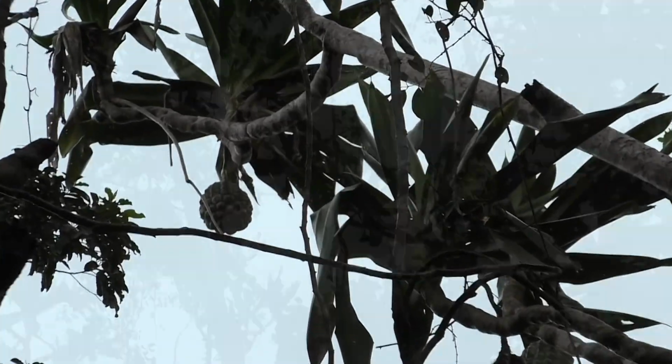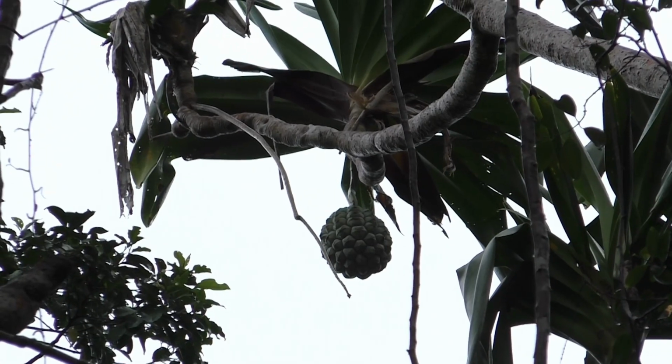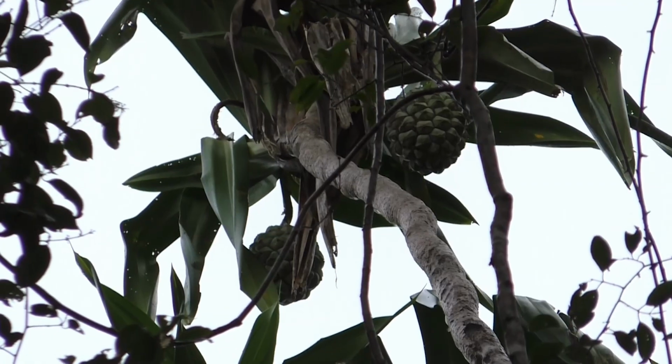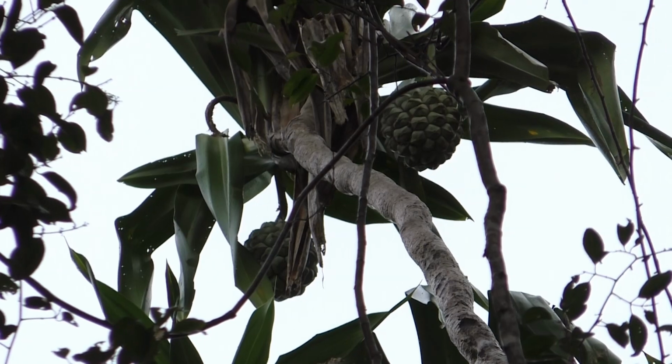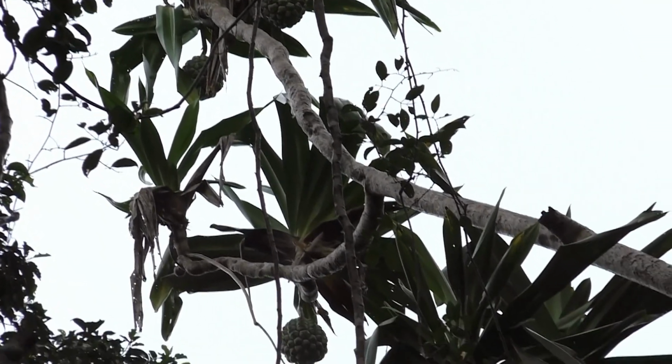On the last stems of this very tall individual, because I think it's about 18 or 20 meters tall, we clearly see the hanging fruits. We see three hanging fruits.